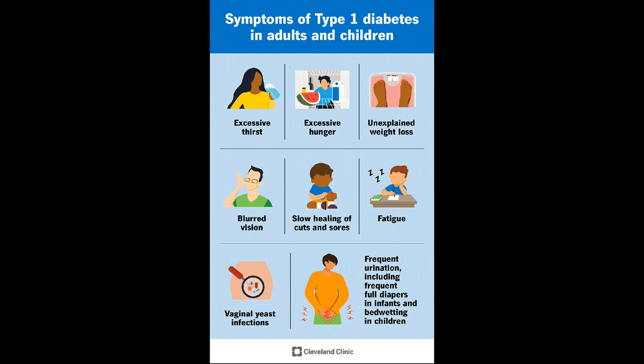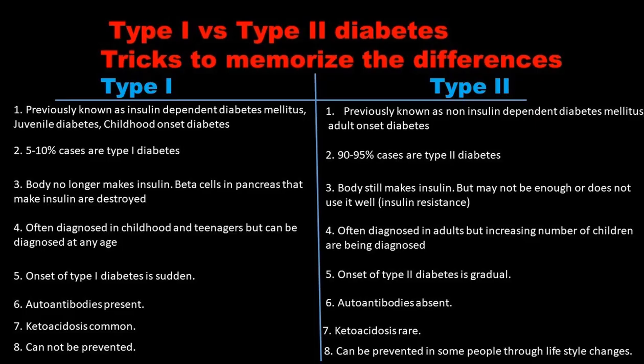On the other hand, type 2 diabetes frequently develops in adulthood and is often associated with obesity, a sedentary lifestyle, and genetic factors. Unlike type 1, the body in type 2 diabetes produces insulin but cannot use it effectively, leading to insulin resistance. Management of type 2 diabetes often starts with lifestyle changes and oral medications, with insulin therapy as a later stage treatment. The distinction is crucial for accurate diagnosis, treatment, and management of the disease.